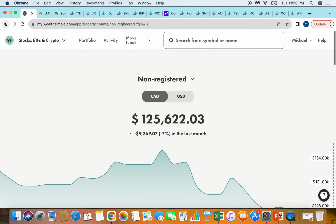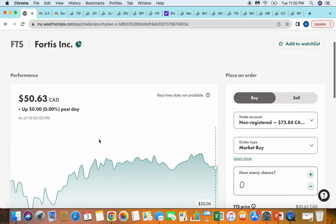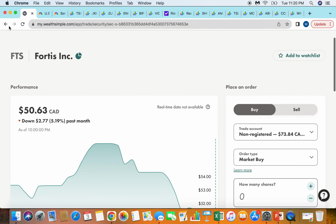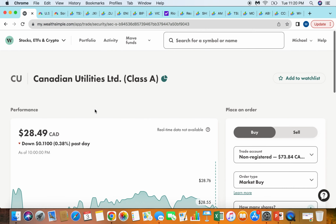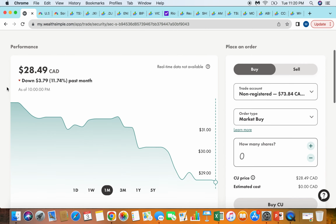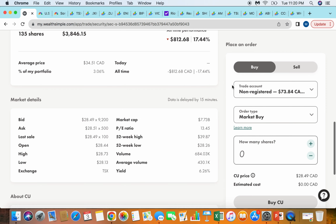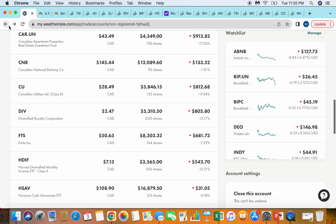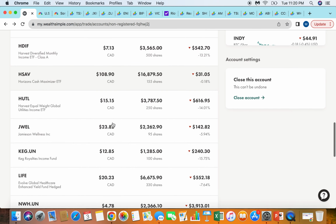Going back a bit to my portfolio, some other stocks that have been getting hit hard are my utility companies. So Fortis here: down 5% on the month for a company that's usually really stable, but they do have a lot of debt. They trade like a bond-like asset, and they are getting caught up in this. Canadian Utilities, another one similar to Fortis, is down 12% in the last month. This one has actually been a dividend king, increasing its dividend for 50-plus years. That dividend's currently at 6.3%, so it's a really strong starting yield, priced down given investors' lack of appetite to hold these assets that have a lot of debt on their balance sheet.